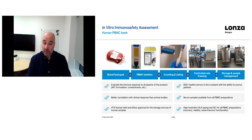So probably the most important thing that we do is the cell bank. So we spend a lot of time collecting and optimizing this process to make sure we've got very high quality cells. This is the single most important thing to all of the in vitro assays that we run, is that you have very good high quality cells to start off with. If you don't have high quality cells, no matter how good your assay is, it's not going to perform well and robustly.